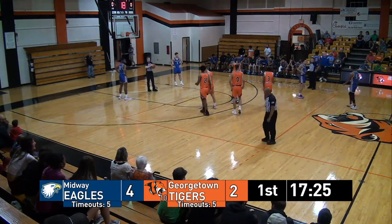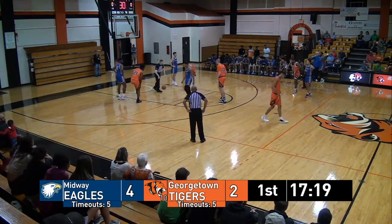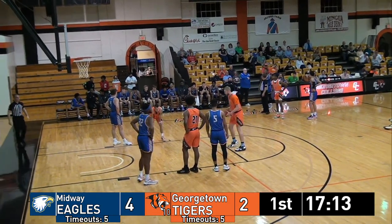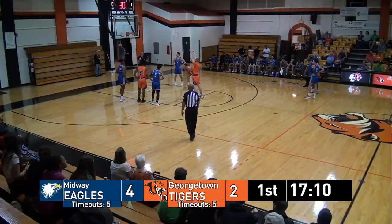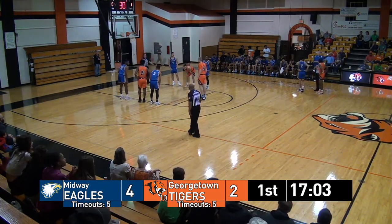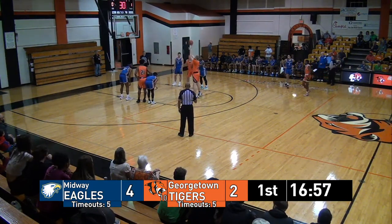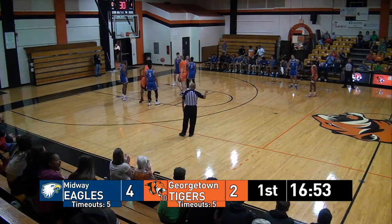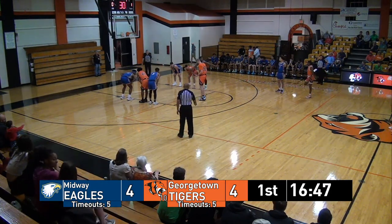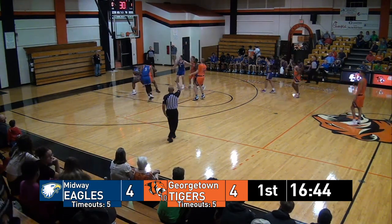And that is not a good foul if you are Will Van Hook. Sending Drew Lamont to the line, the senior. Very poised and very experienced in this Georgetown Tigers offense. He's been a staple of the program and a consistent, reliable option throughout his years at Georgetown. Knocking down free throws here in Alumni Gym. Three for three.